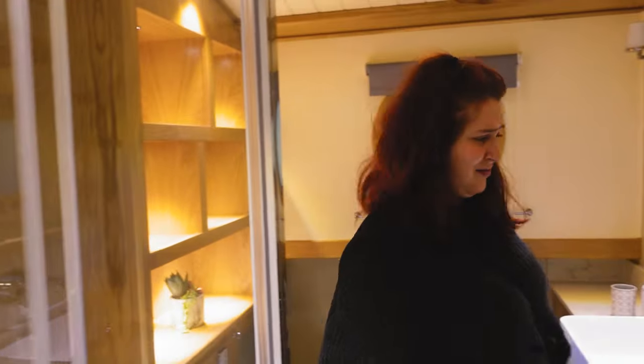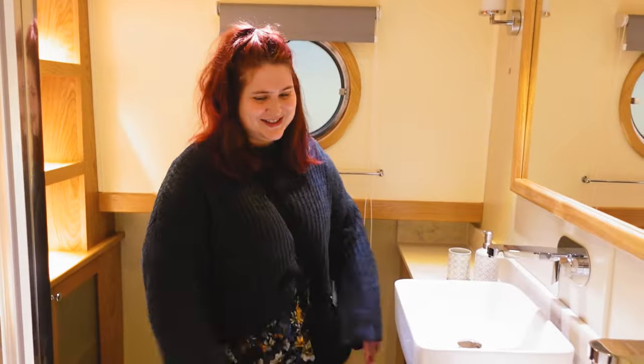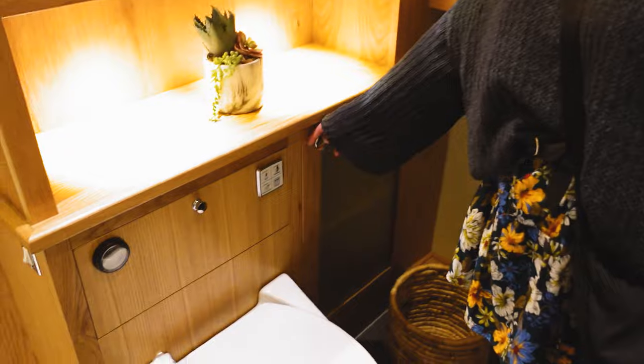A nice wide corridor. Oh, look at that. Our shower's just started leaking as well. So much room for activities. Oh, it's so big. Most important thing though, what type of toilet is it? A compost toilet, which is an interesting choice.